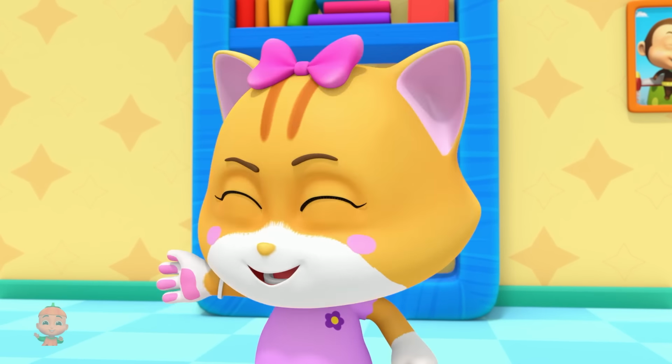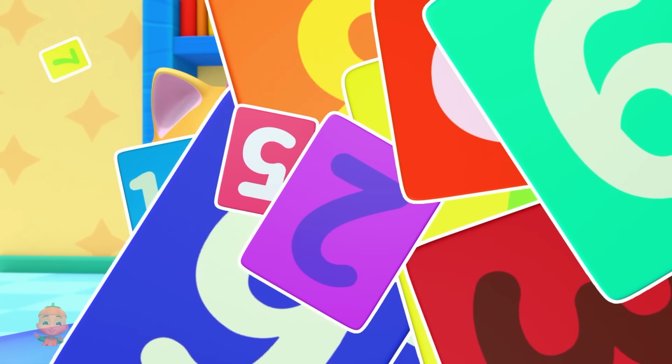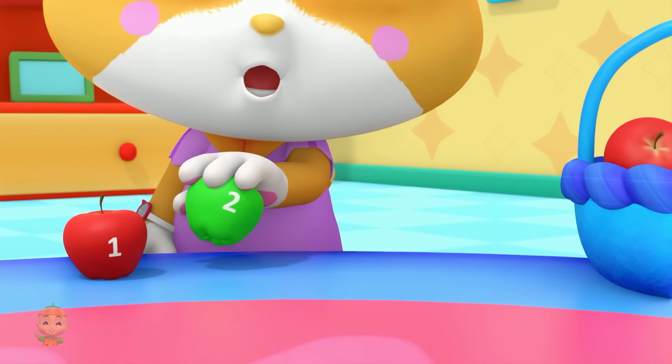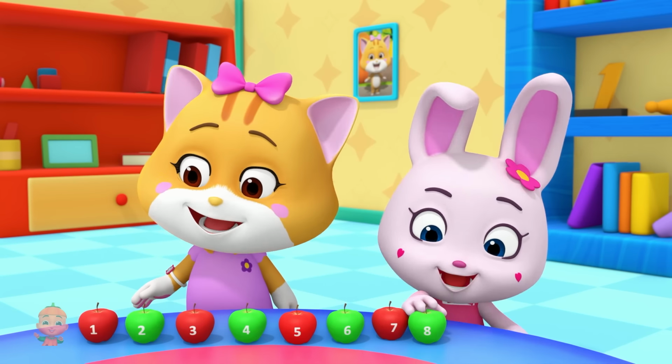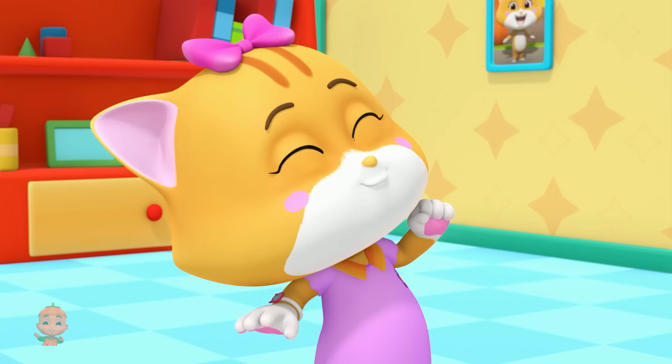10 is. Oh, the banana boy strikes again. Counting numbers can be fun. Count these apples one by one. 1, 2, 3, 4, 5, 6. And then some more. 7, 8, 9 right here. One more makes 10. That's perfect, my dear.